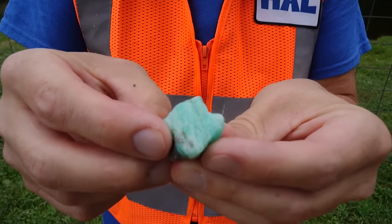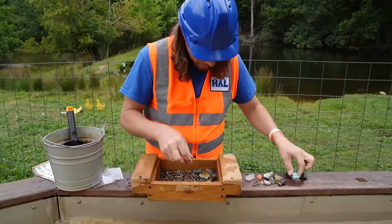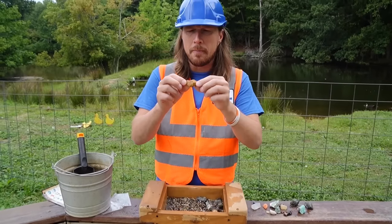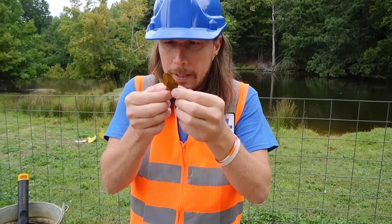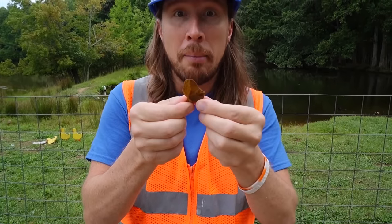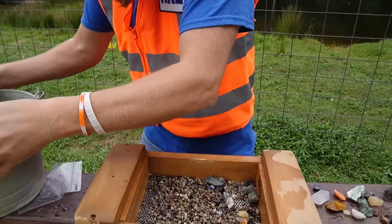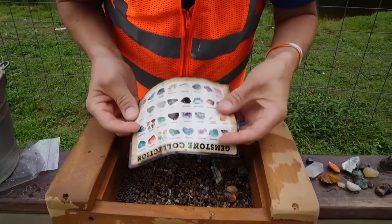That one is beautiful. Oh, I like that one. Ooh, this one looks really interesting. It's got a really odd color to it. Almost kind of looks like mustard. Oh, maybe we should identify some of these things. All right, let's get our paper out here.